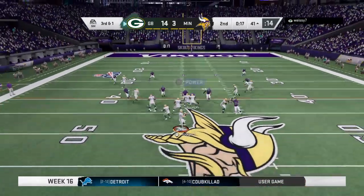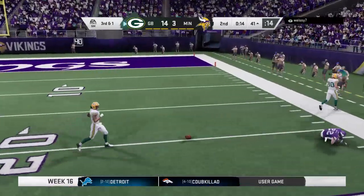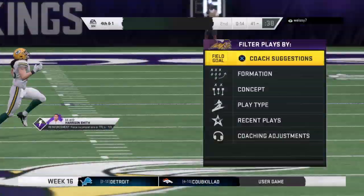Rodgers to throw on 3rd and 1. That'll be incomplete as the clock will stop with 14 seconds remaining.